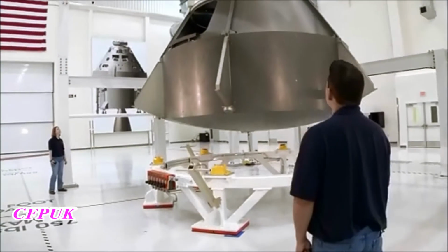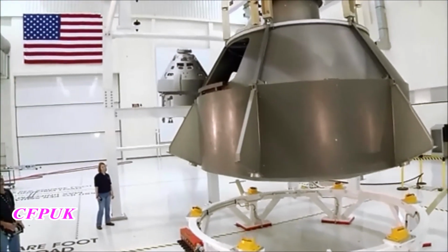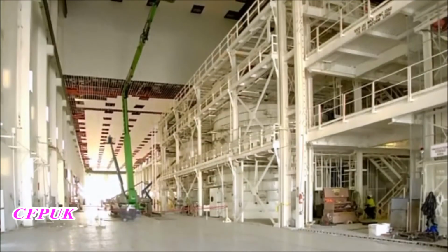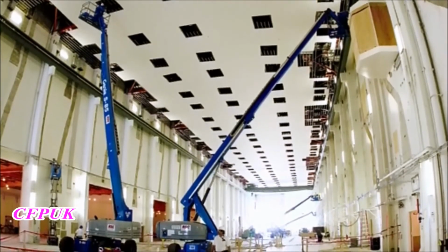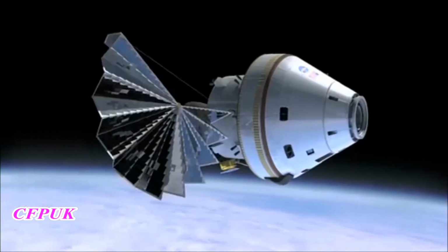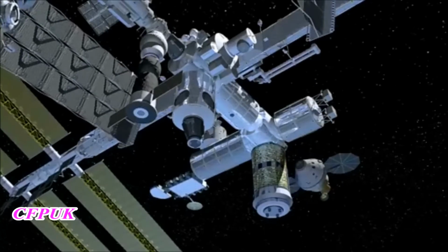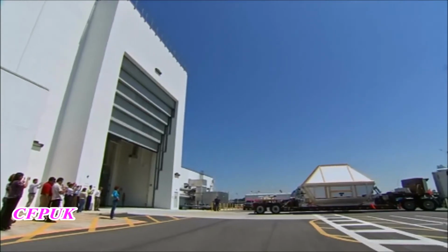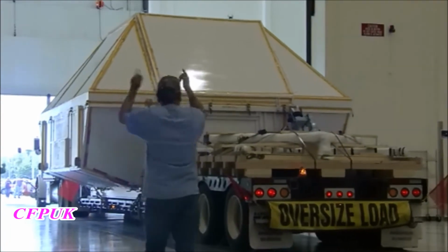Like OPF-3, the high bay at the Operations and Checkout Building has been remade into a modern aerospace factory floor. Space Florida and Lockheed Martin Space Systems Company renovated the facility, once used to process space vehicles in the Apollo era. It will serve as the final assembly and checkout facility for the Orion crew exploration vehicles, which includes the crew and service modules. The first space-bound Orion rolled into the facility June 29th to begin assembly and processing for a flight test in 2014.